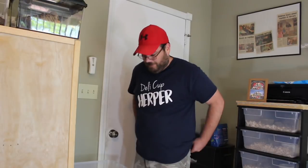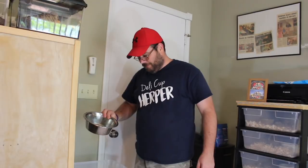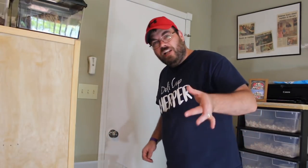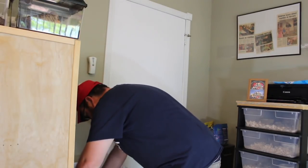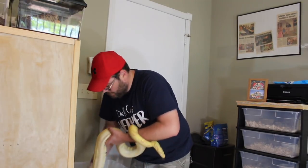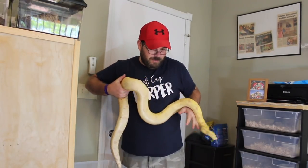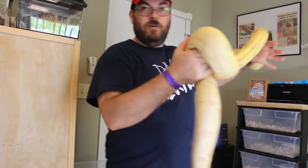Oh man, she made a mess of her cage. Water dish flipped upside down. Yep, I just cleaned your cage yesterday. Alright, we're going to get her out. She's going to be a little bit dirty from the substrate. She has made a mess. But anyways, this is my big girl right here, looking all dirty, creating a heck of a mess in her substrate.